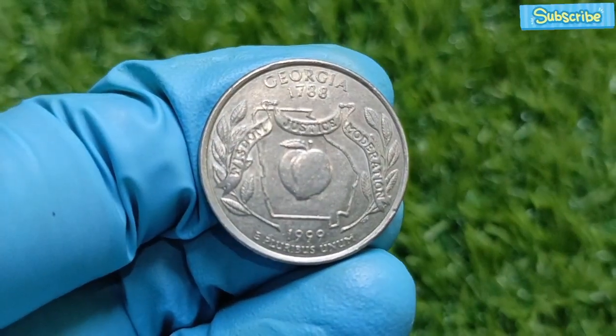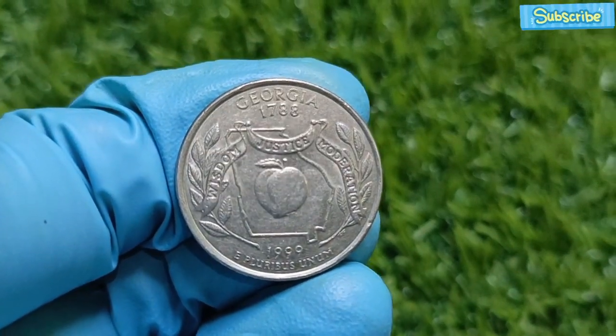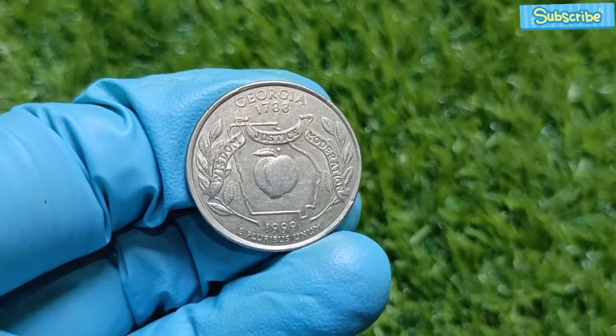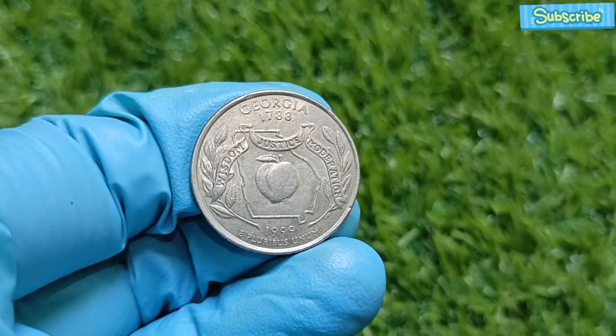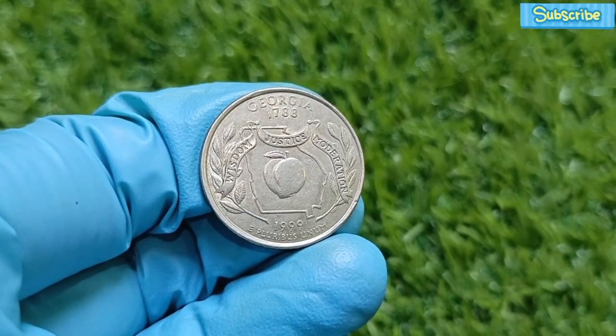The Georgia State Quarter: setting the record straight. The 50-state quarters program, 1999 to 2008. The Georgia State Quarter was released in 1999 as part of the U.S. Mint's 50-state quarters program, not in 1788.